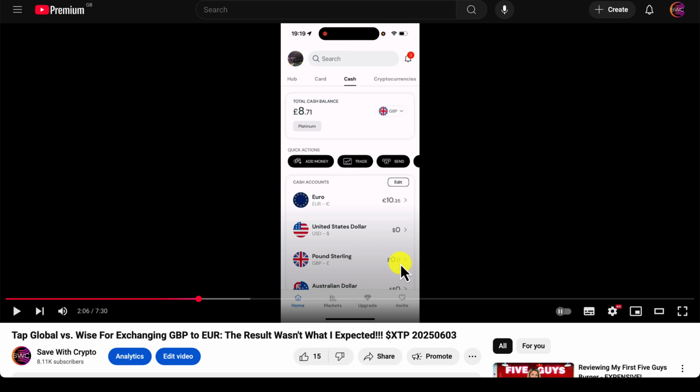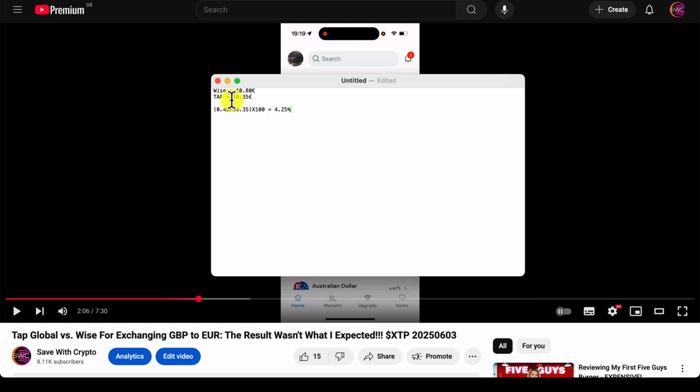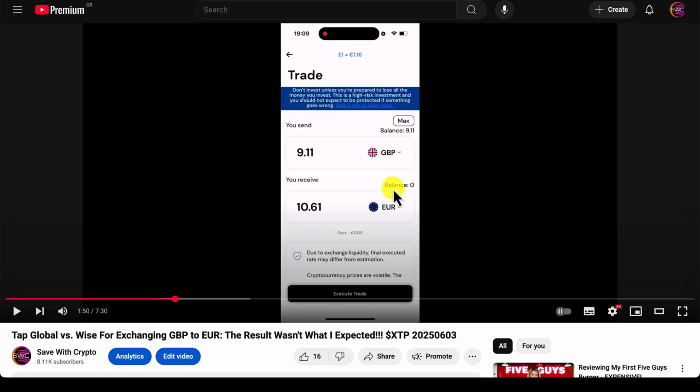Okay, so this means my calculations were incorrect. So in fact, when I said I got €10.35 on Tap, it should have actually been 17 pence more than that, which is 10.52. Now you can see here that the fee to do that was 5 cents.